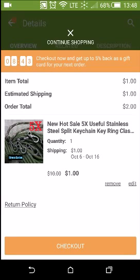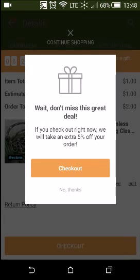It's one-click shopping basically. You find the deals that you want, get everything in your cart, and then you can just slide it across, and there you go. One click, you purchased it, and everything will start getting processed and sent out to you. So let's go ahead and continue shopping. We're not going to check out right now.